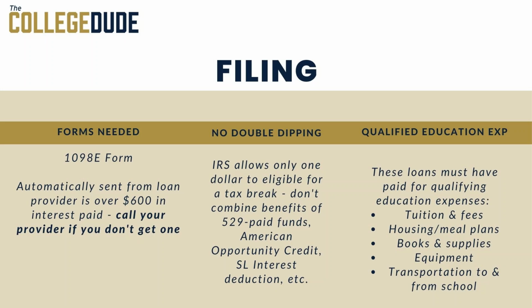So you have to make sure that the funds that you're actually deducting here on the private loan haven't been paid in any other way by any other type of credit or deduction. And lastly, the funds that were accrued from the private loan must have come from a qualified education expense. You can see the examples down here. And the IRS gives you a general idea of what those qualifying education expenses are.